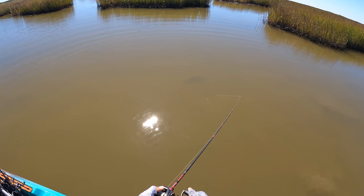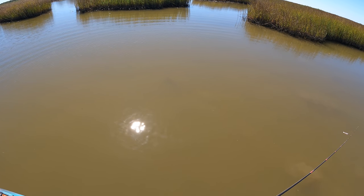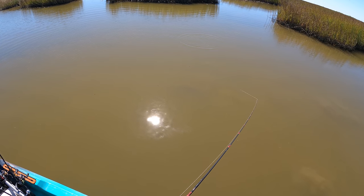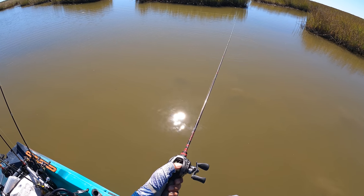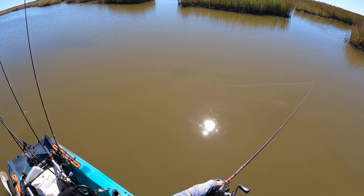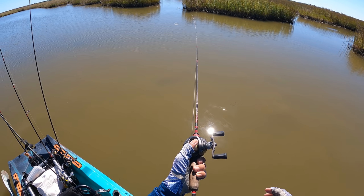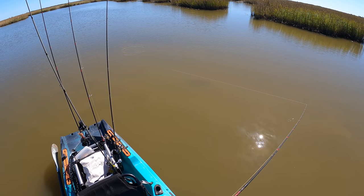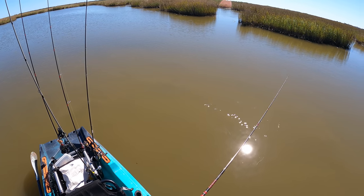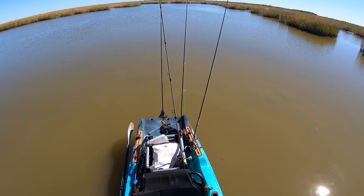Right here. Yeah, he turned, but he's lazy. I think they're truly not hungry. Right in front of his face. No, he didn't want anything to do with it.